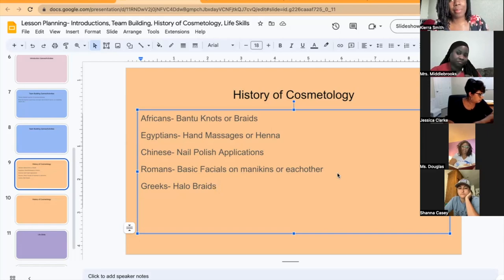Previously, it would be a little different because I gave them this activity, which is on my website too. It's a handout that I would give them. I would assign each group so many questions, and the questions would be based off of the era or the person. So maybe 1 through 3 would be about Africans, and then 4 through 6 may be about the Egyptians, and so on and so forth. And it would cover all of the different people and the eras in cosmetology.